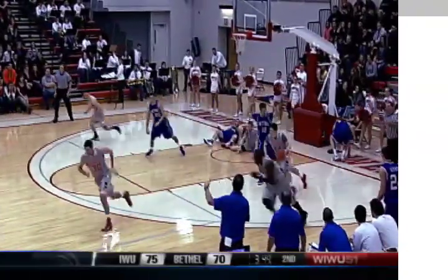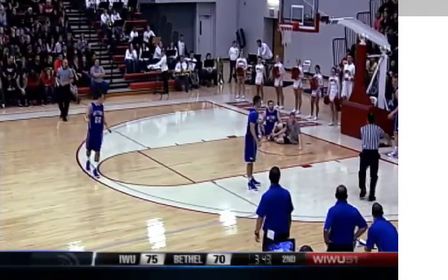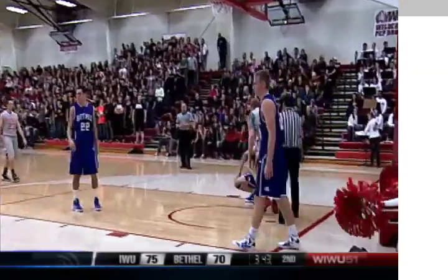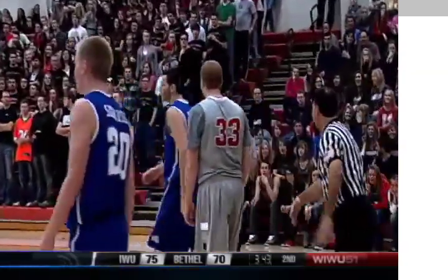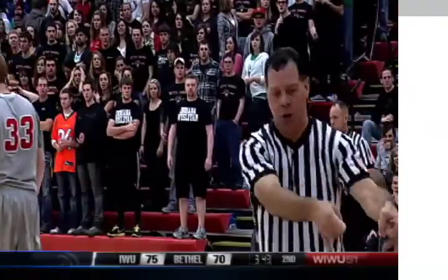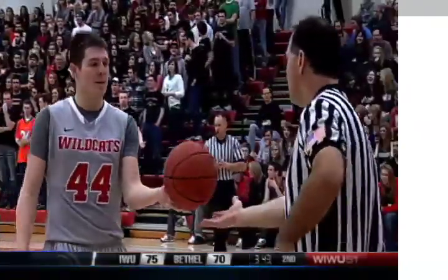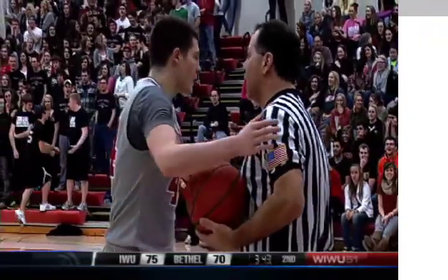Edding going up. And I'm not sure what the ref was calling there. I don't think there's any foul. I think he was just wanting to make sure nobody was injured. That totally takes the fast break away from the Wildcats, which is really unfortunate. Wow.